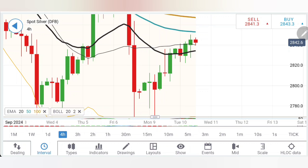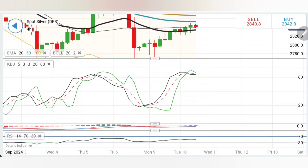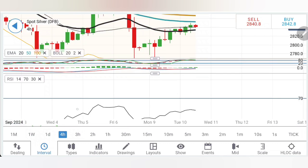Yes, this is possible. Though if you look at the charts, you will find that on the preceding candle the bulls are hardly interested here. But yes, right now it can reverse, as long as it respects the 2830, 2820 zone, the chances of a reversal will be very, very high. Stochastic overbought, MACD rising, RSI flat.